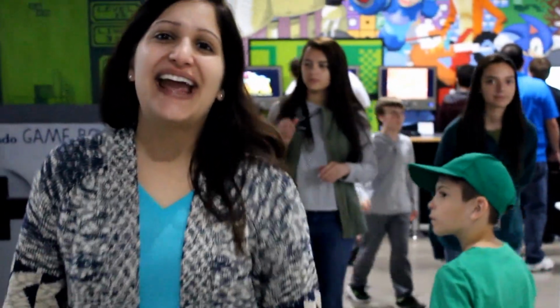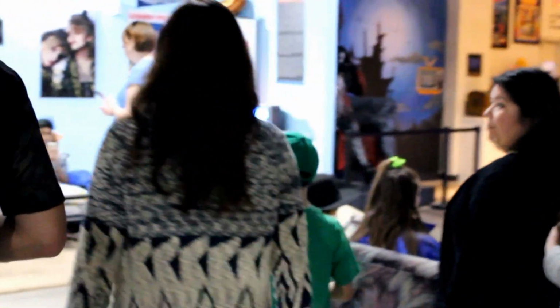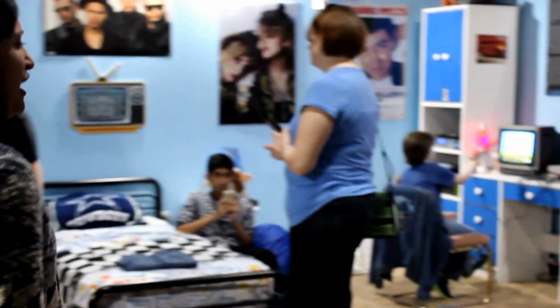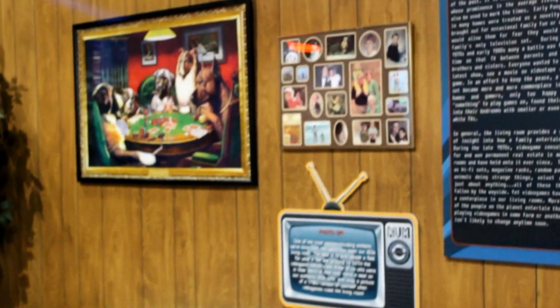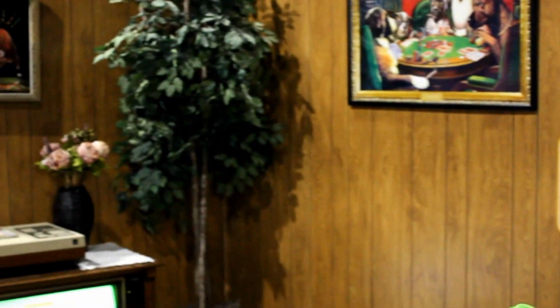We're about to enter the 1980s living room and bedroom. Come on back. Okay. This may be a trip down memory lane for a lot of parents visiting the museum today. You got your old school couch, your shag carpet, throwback decorations, paintings. Even the old school paneling. Definitely the telephone.